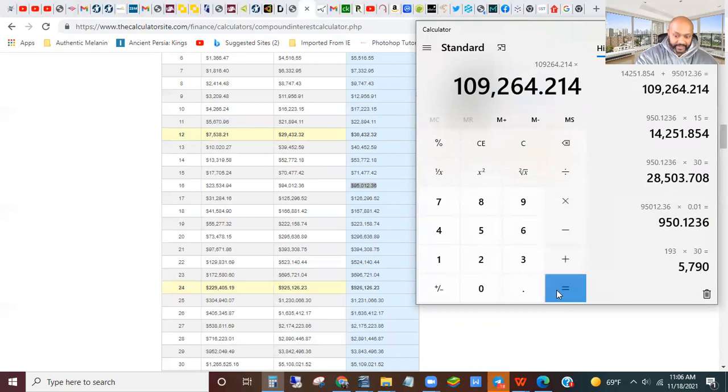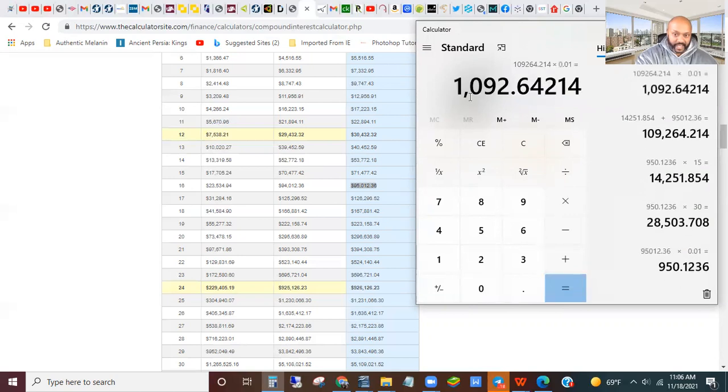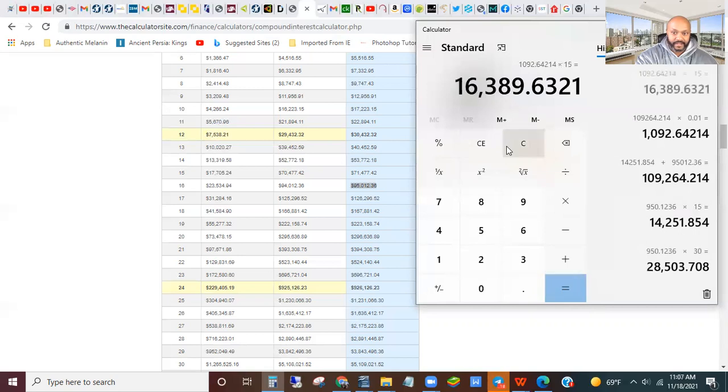Now we're going to times this by 0.01 and see what we get. Do this times 15 days. So now you've got 16, plus the 14. And that's how you come around and get your 31, because it's 16, 14, plus all the change that was around. So that's how you get your 31.